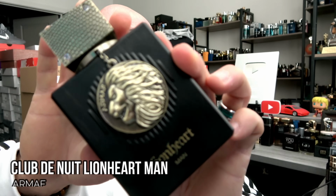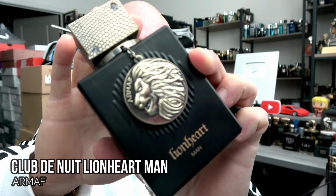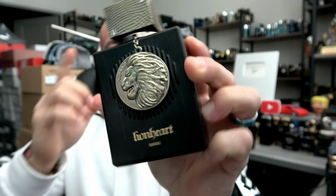It's Khair Pistachio. Now this is more of a twist. It's supposed to be Le Male Elixir, but there's so much mint. Peppermint. Even though they list mint, it smells like peppermint candy at the top, and loads of it. It freshens this fragrance up so much. It is Armaf's Club de Nuit Lionheart Man. I prefer this because of that mintiness.